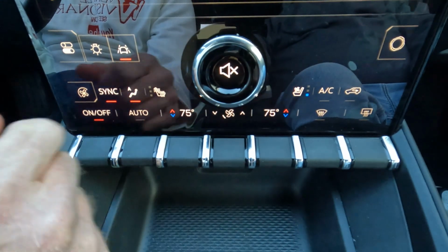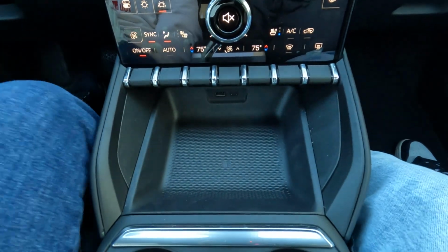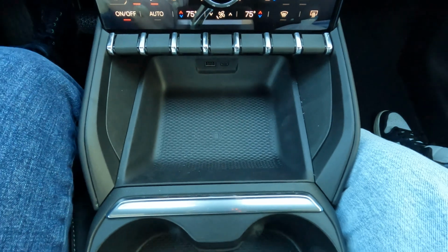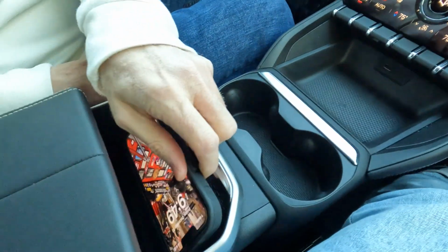There's your control for your radio. You can adjust the volume or you can mute that. And then we have a little bit of storage space right here. And you might say, oh no wireless charging pad? Actually, that's not the case. It's just in a different position right back here in front of the center console. So let me put my phone in there. Let's move back to that. And there we go.